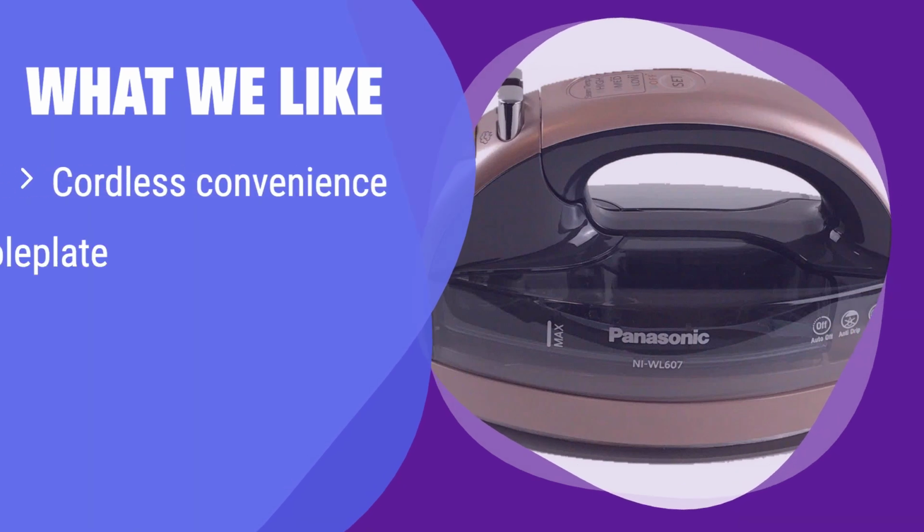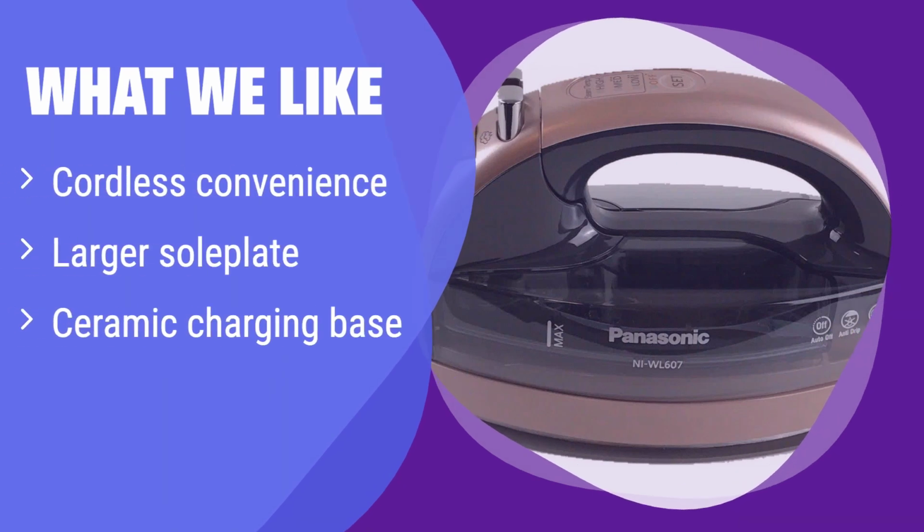What we like. This iron is designed for those who appreciate both convenience and coverage. If you often iron larger items like curtains or tablecloths, its larger sole plate is a significant advantage. The cordless design combined with a user-friendly charging base makes it a practical choice for everyday use.